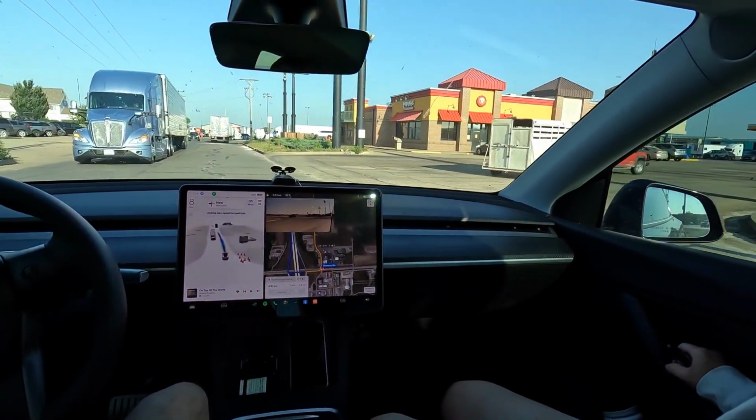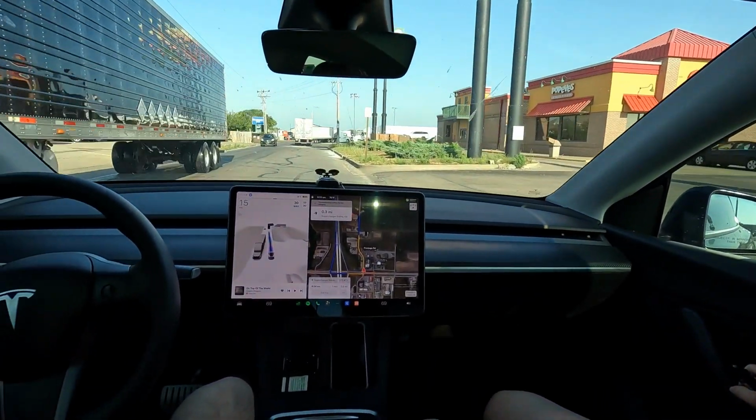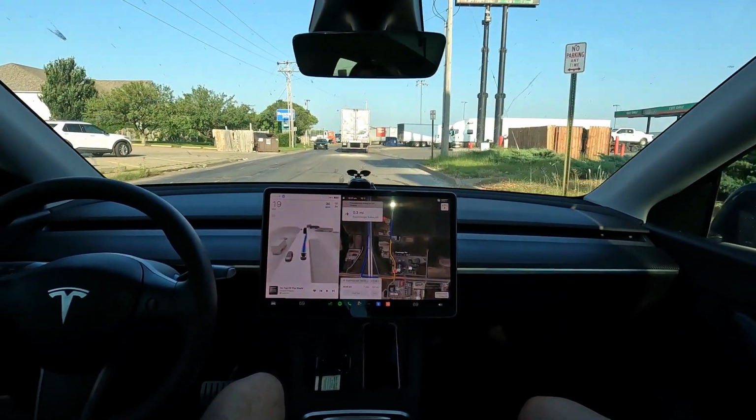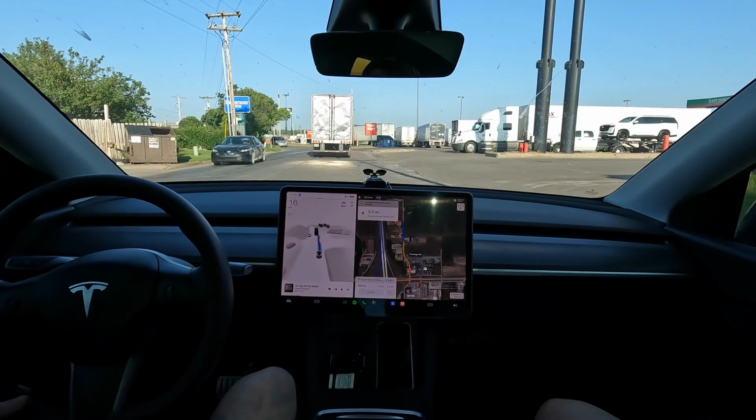We are back on the road. So one downfall of owning these cars, especially if you've got a Performance with 21s, the tires are kind of hard to come by. And that sucks big time.